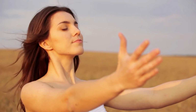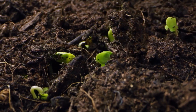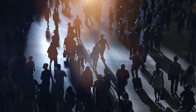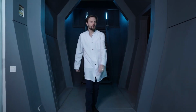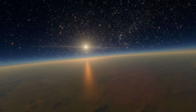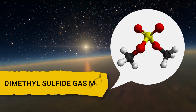Carbon dioxide is basically our best friend here on Earth. Humans need it to breathe properly and keep our blood pH in check, and plants love the stuff too because it helps them make oxygen through photosynthesis. Obviously, we can't survive without it, without methane either. However, this little gem got some scientists buzzing with excitement even more due to the discovery of some funky dimethyl sulfide gas molecules in its atmosphere.